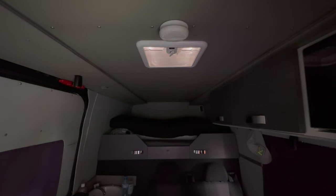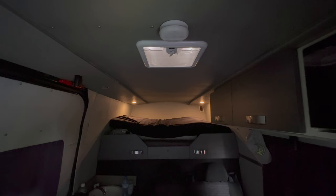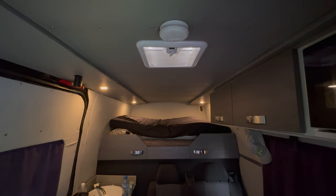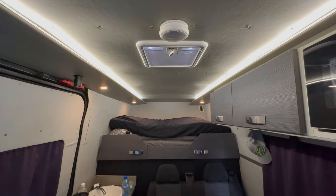All the lights in this van are LED lights. The spotlights you see on the roof are touch sensitive, so you don't have to come off the bed, for example, if you have a light on in the nighttime or in the morning. And the main light in the living space is these two LED strips going all across the living area.